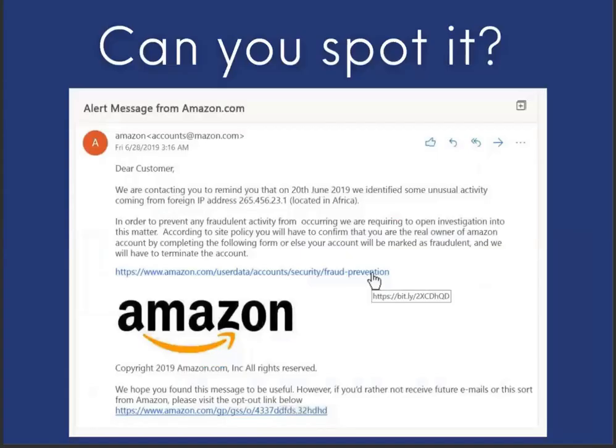Here's another example. Take a look. This one is a lot harder to tell, but let me know if you can see it. So it is actually right up at the top of the screen where it says Amazon. You can see it says accounts@Amazon.com. So that's something to be aware of, is that it's not coming from Amazon.com, but a lookalike. You also see down at the bottom the link for Amazon.com. When you hover the mouse over it, it's taking you not to Amazon.com, but to somewhere called bit.ly, which is not associated at all with Amazon.